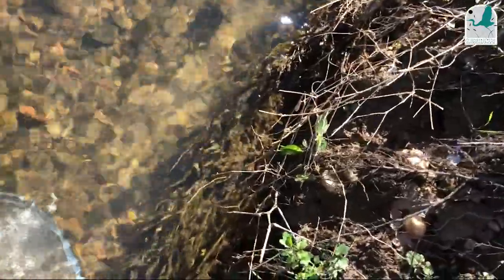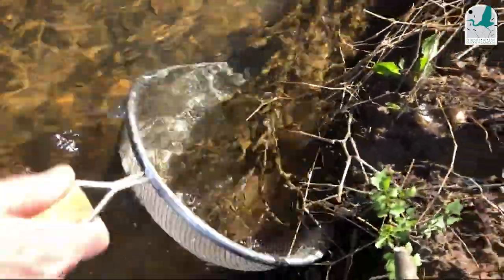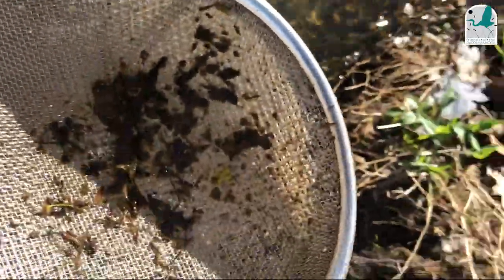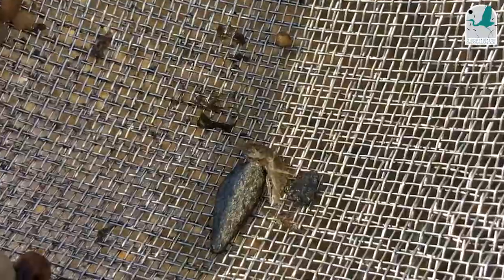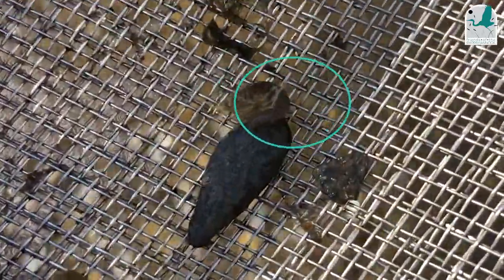Let me show you how I'm getting these. I'm really just taking my sieve and just jiggling the vegetation on the edge where the water is running. That's how I'm getting my samples. So again, I'm finding a lot more scud.